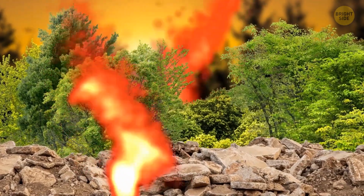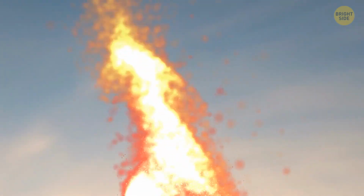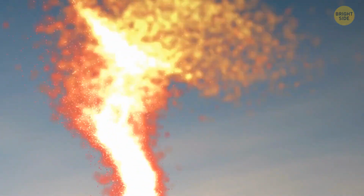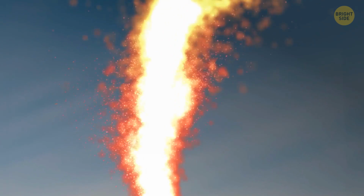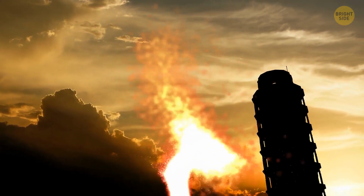About once a year, you can spot a rare firenado in the US. Fire tornadoes start when a strong wind picks up heat from a fire. They are made of a flame or ash. They're different from regular tornadoes because they don't start from cyclones. Firenadoes are about as tall as the Leaning Tower of Pisa.